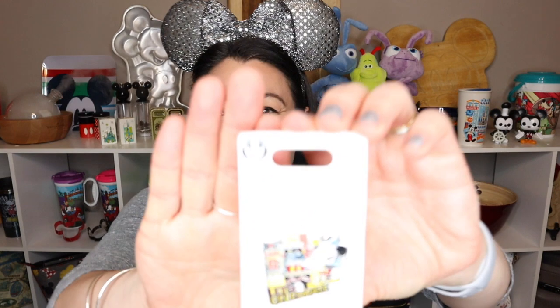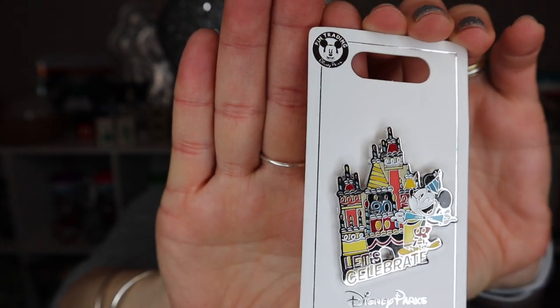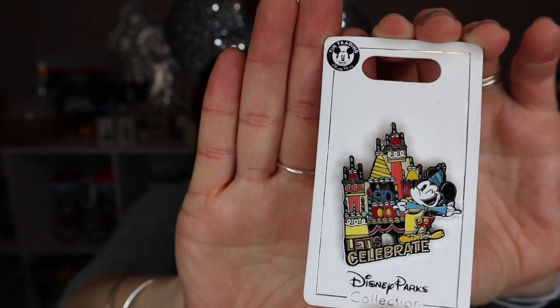Okay, next up, I would like to show you an open edition pin. And this is Mickey for his 90th, and it says, "Let's celebrate." I really adore the Mickey's 90th merchandise. I like Mickey's bow tie. I like how they've drawn him.